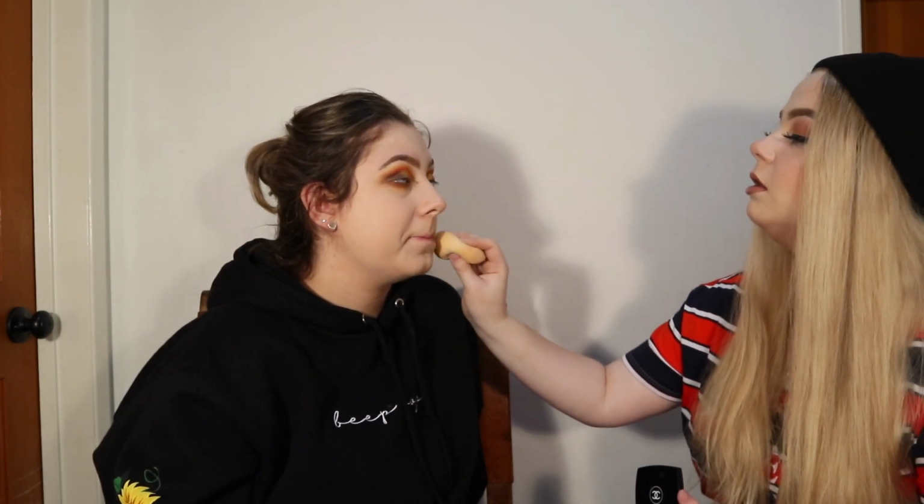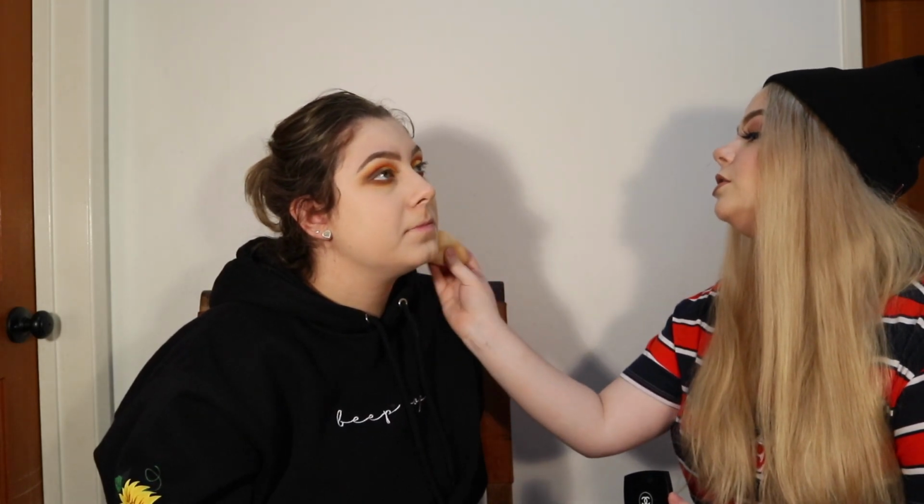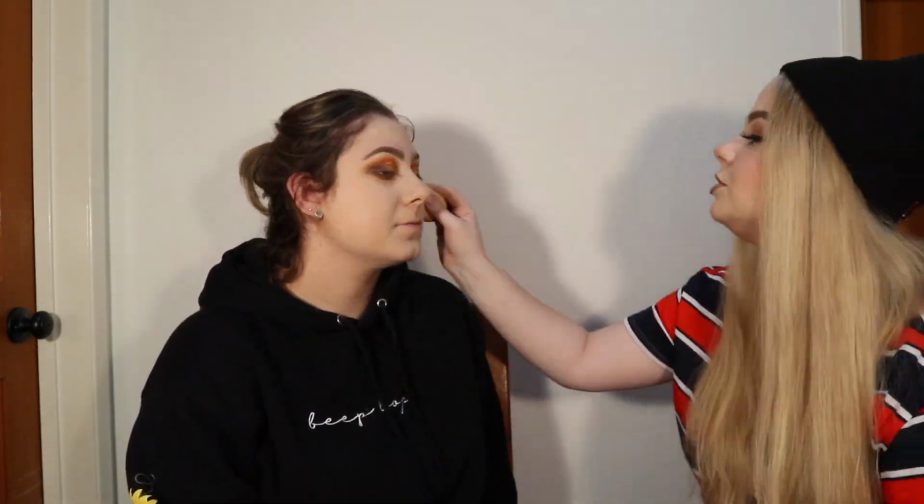So something I really like doing is setting my face with a beauty blender, because I feel like it looks a lot more natural that way rather than taking it on with a brush. I just have to bronze you up a lot. Okay. And I'm kind of letting it sit there and bake.